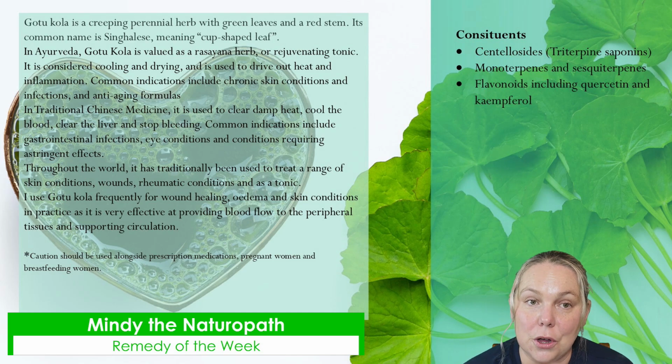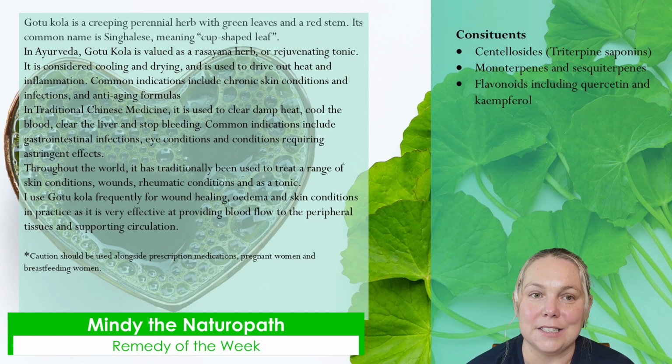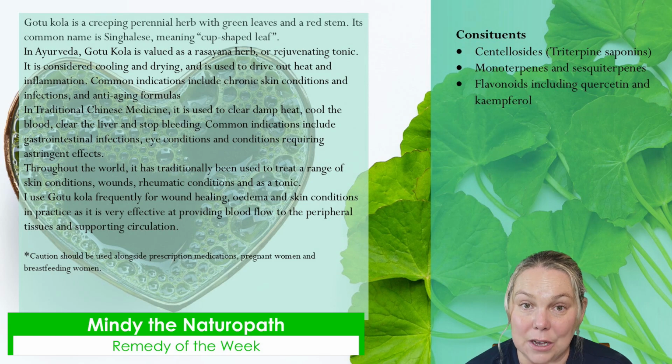So I use Gotu Kola frequently in my clinical practice for wound healing, edema and skin conditions. And I find that it can really, really help in those stubborn cases where wound healing has just not been happening. I've got one case at the moment where we're trying to clear a MRSA ulcer of the leg, and Gotu Kola is a big part of what we're doing here to help the tissue regeneration, and we are making massive headway, so that's fantastic.